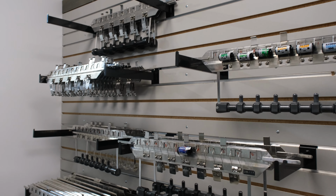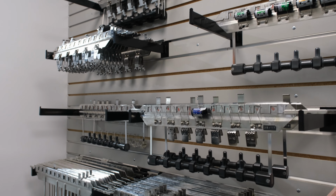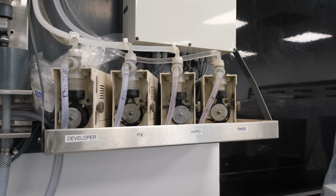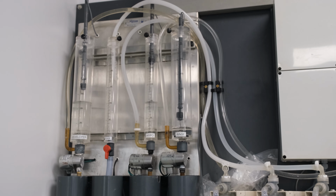Our clients demand it. It's really the time where our client is taking the film out of their camera, sending it to us. It's the time that they're out of control. They're not in control. Out of control is not the best term, but they don't have that control.